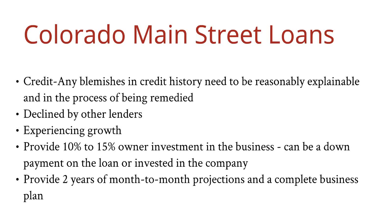We typically want to see a 10 to 15% injection contribution from the owners of the business. And this can be either a down payment on the loan or it can be what we see on the balance sheet already invested in the company. And we have to see 2 years of projections on a month-to-month basis, 24 months of projections, and a complete business plan for a Colorado Main Street loan. We have to understand what's going to help the business to grow.